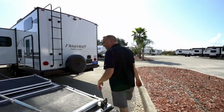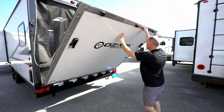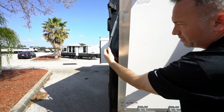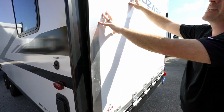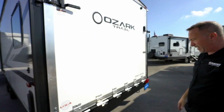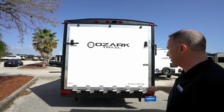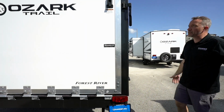The party deck door, and people have asked, how heavy are these? How hard are they to put up and put back? They're not that bad. The one thing you've got to watch out for, Bob, check this out. Sometimes when you're closing these, the cable will come out. Just make sure that's pushed in, because you won't get a flush shut and you won't be able to get that latch locked and back in place. But spring supported, beautiful back wall of this Ozark Trail 2700 THX that you're only going to find at Gander RV and Outdoors. Where else do you need to go anyway?